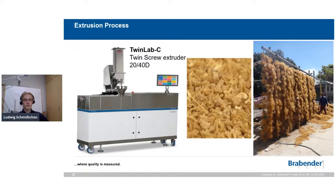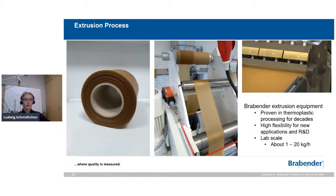After the material went through the extruder, you can either produce a film, for example, or other shape products, or you produce granules. Those granules can be processed in the next step also as film or as something else, whatever you want to produce. To do so, we are using our Brabender equipment, which is proven in thermoplastic processing for decades, and it offers a very high flexibility for new applications like this and for other R&D applications.